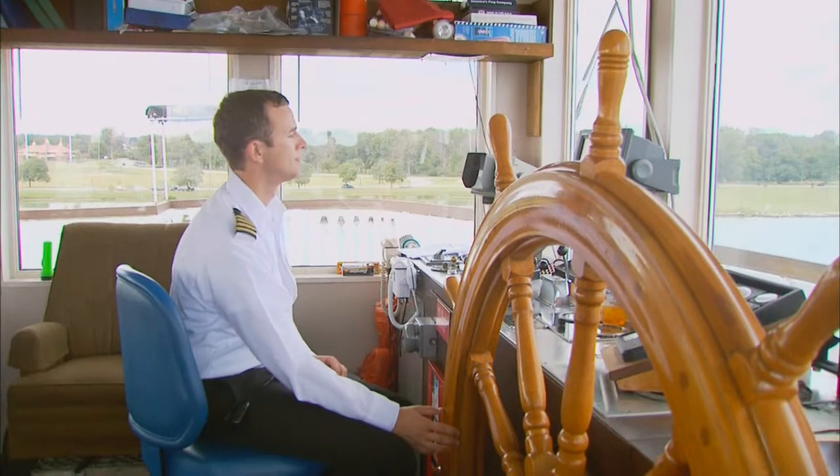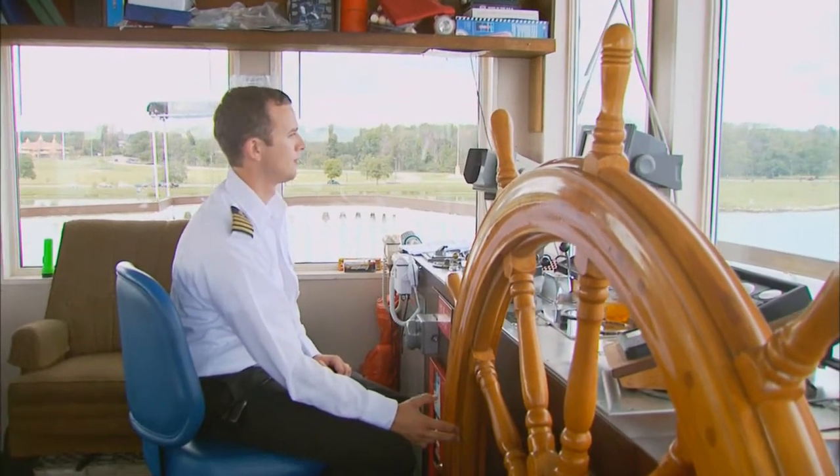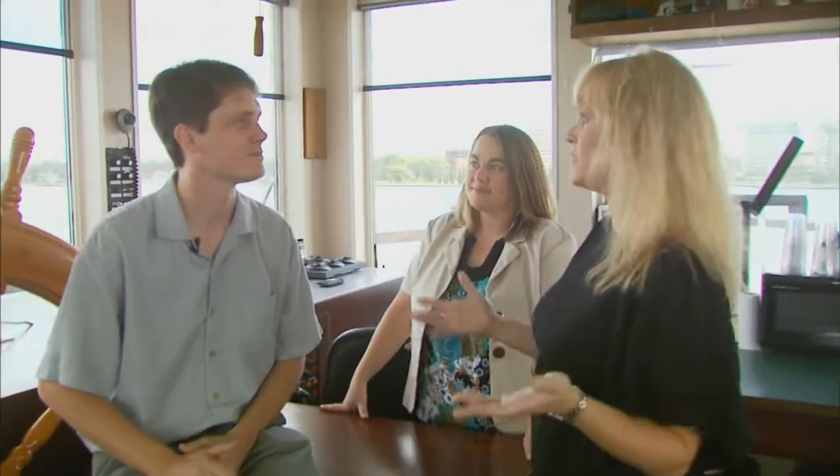Oh, no. If I was steering, you'd have to swim home. Captain Scott here takes care of the actual driving of the boat. So you're a husband and wife team. Yep. And you manage the boat. Tell me a little bit about the boat. How many people can be on board?